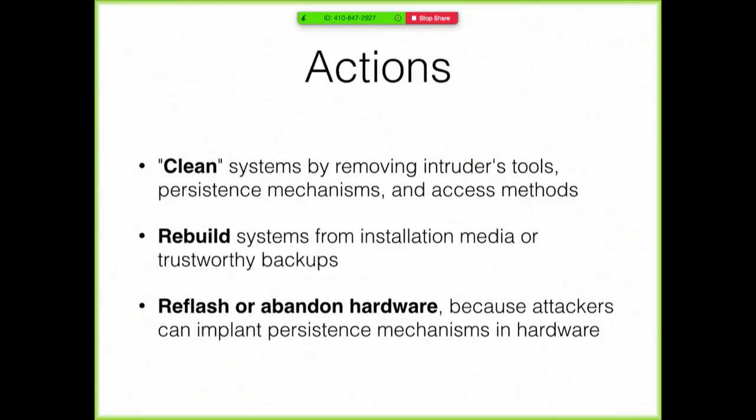So remediation is getting everything back to an operational state. There are some people that think you should clean things. I know home users do this all the time. My machine is full of viruses. Remove the viruses and I will keep using it. This is not generally considered a good idea in an enterprise environment. Only a few people like to do this.